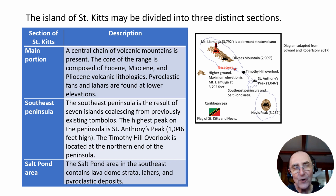As far as the main portion of the island goes, a central chain of volcanic mountains is present here. The core of the range is composed of Eocene, Miocene, and Pliocene volcanic lithologies. Pyroclastic fans and lahars are found in the lower elevations.